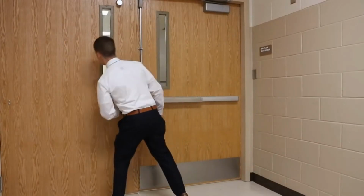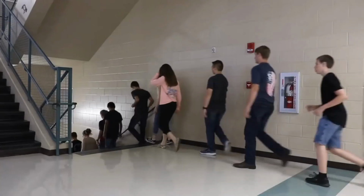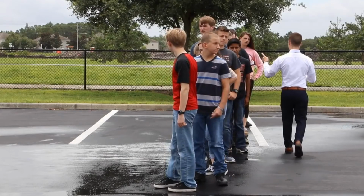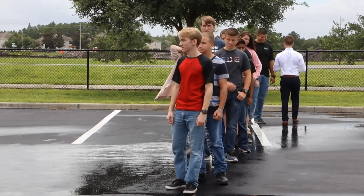Your teachers will look out the windows of doors leading to common areas, stairwells, and then outside to make sure it is safe to change hallways, to use the stairs, and if it is safe to go outside. After you go outside, you will go with your teacher to a staging area and stay there until told it is safe to re-enter the building.